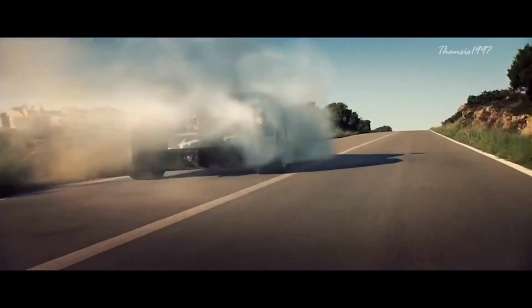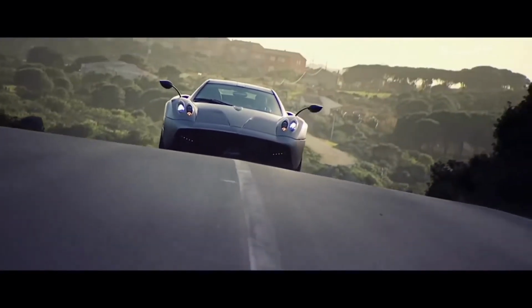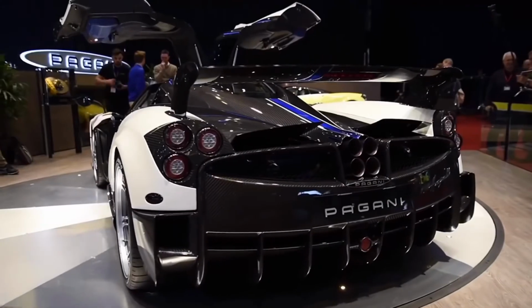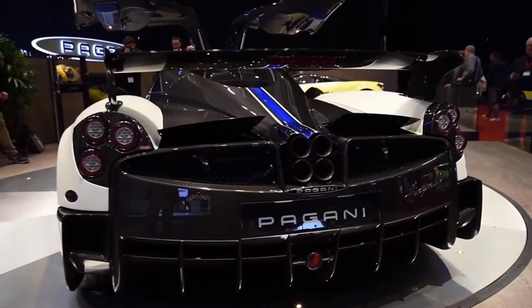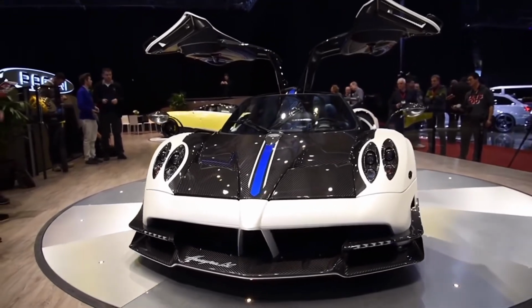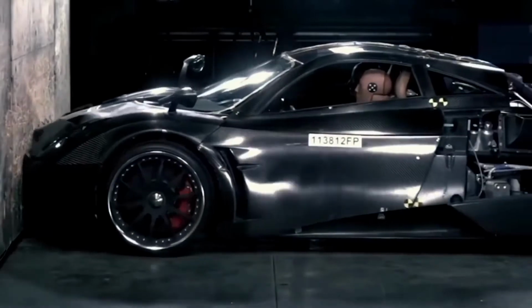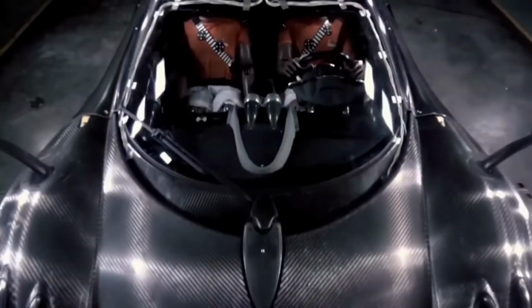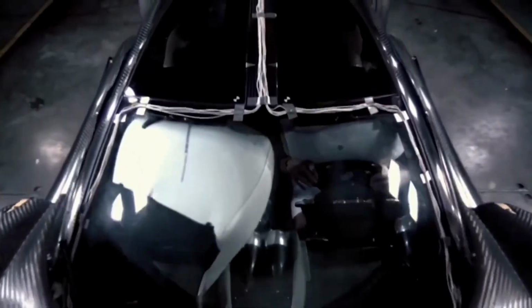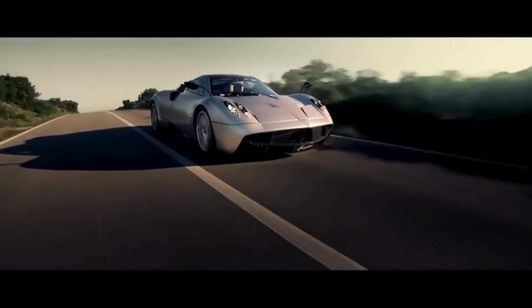Pagani actually crashed its Huayra prototype in a real-world test drive, albeit unintentionally, near Affalterbach in Germany. The company claimed that the central monocoque of the Huayra performed extremely well, that the driver and passenger were left uninjured in the incident. In a crash test video clip that circulates online, Pagani Huayra's structure is shown to withstand a frontal impact at a strength that would otherwise shatter a standard carbon fiber part.